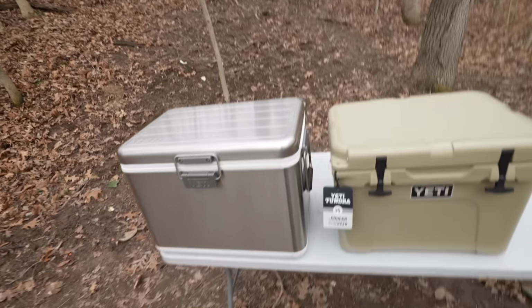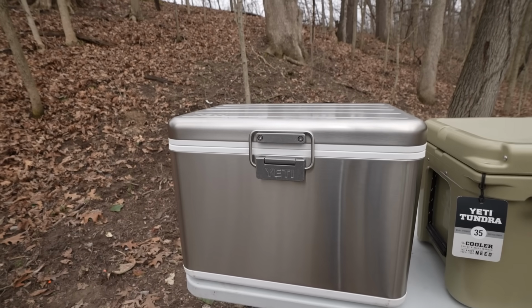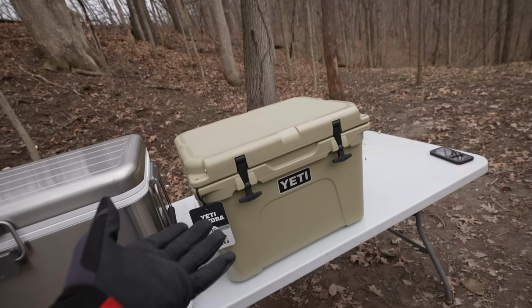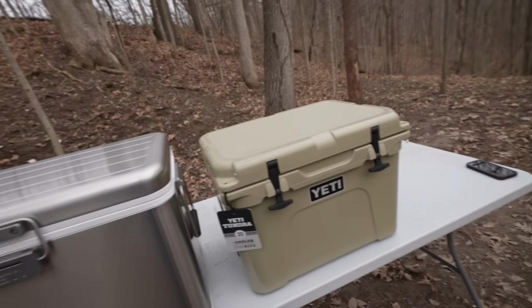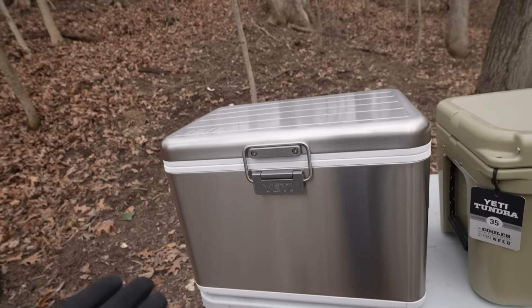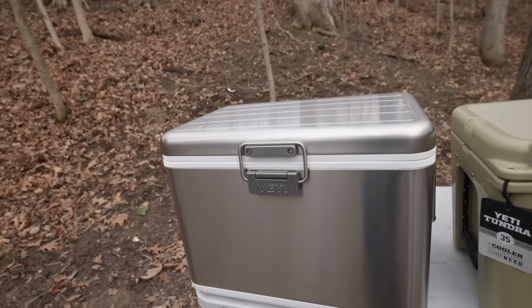Yes, we have two different versions of these very high quality coolers. Everyone loves YETIs. This is their plastic model that you're all probably familiar with. I believe it's a $200 or $300 cooler. And then this puppy right here is the real reason for the video. So this is their new metal version, very heavy and very durable.